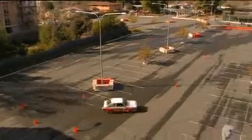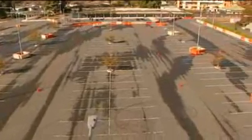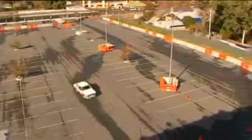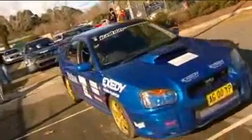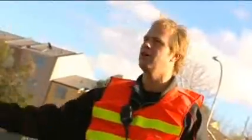First of the day's 12 events was the Collette Street stage, a tight rat run through poles and cones in a converted Queanbeyan car park. And some conquered the 35-second challenge better than others. Go!